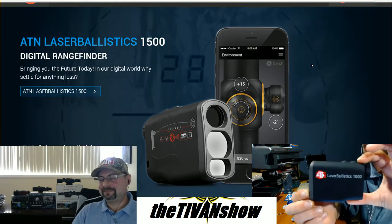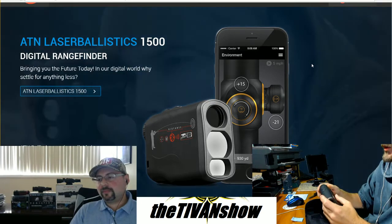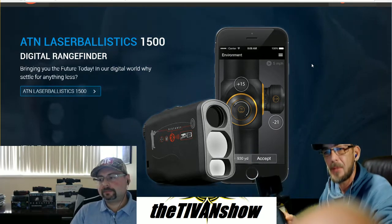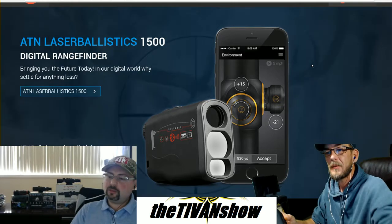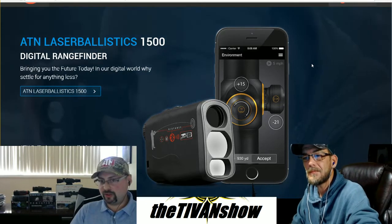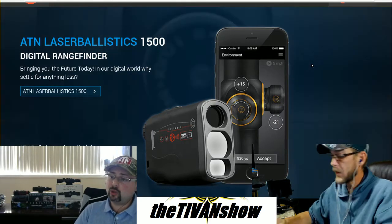All right. Now, what type of program is in this? Do you use the same technology that's in the HD scopes? No, it's a little more simplified. It's basically more of a traditional, simple laser rangefinder with a Bluetooth module incorporated into it.